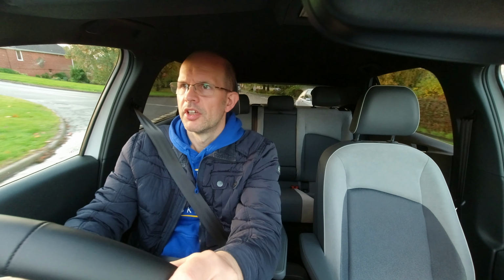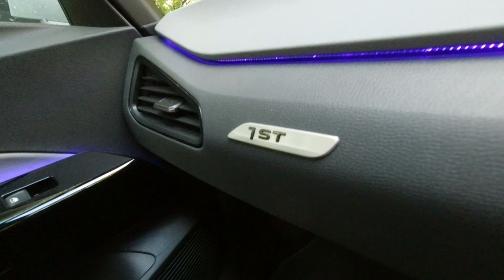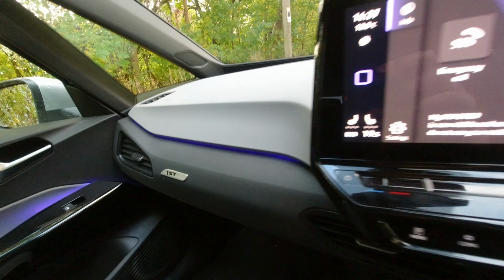One of the things that comes across with the ID3 is it's really planted on the road. It really does feel solid. It's got to be the first car I've ever been in which has got settings for mood when you're in the car, which I think changes the lighting in here.